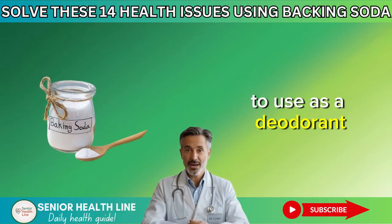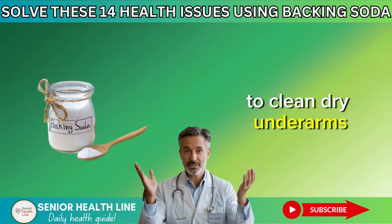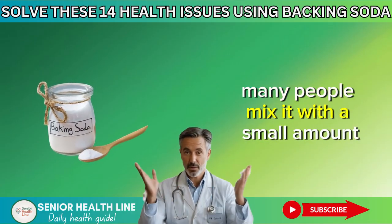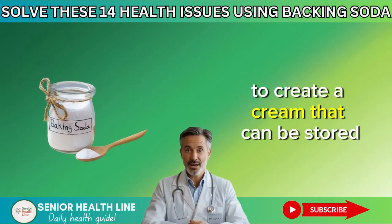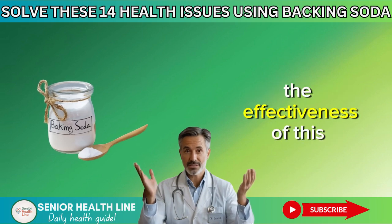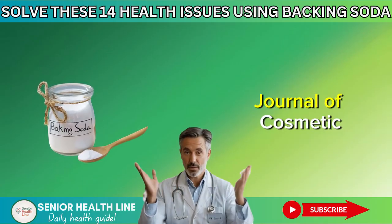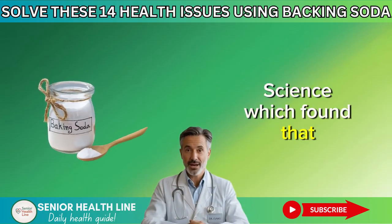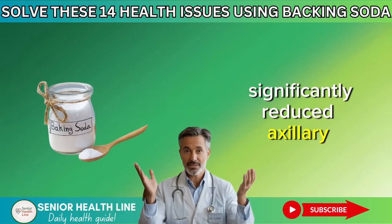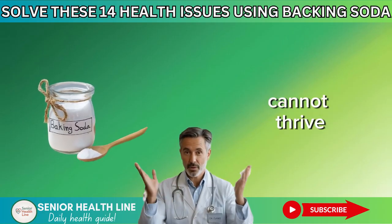To use as a deodorant, simply apply a light dusting of dry baking soda to clean, dry underarms. For a more convenient application, many people mix it with a small amount of coconut oil to create a cream that can be stored in a small jar and applied with fingertips. The effectiveness of this approach has been validated by research published in the International Journal of Cosmetic Science, which found that alkalizing agents like sodium bicarbonate significantly reduced axillary underarm odor by creating an environment where odor-producing bacteria cannot thrive.